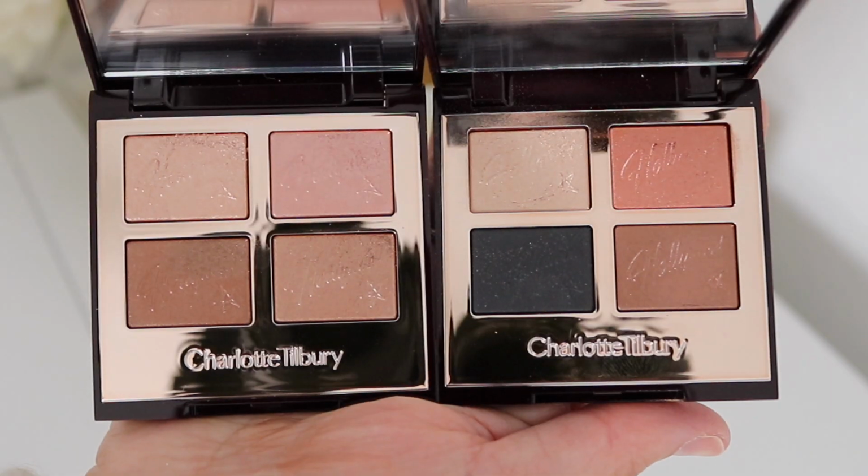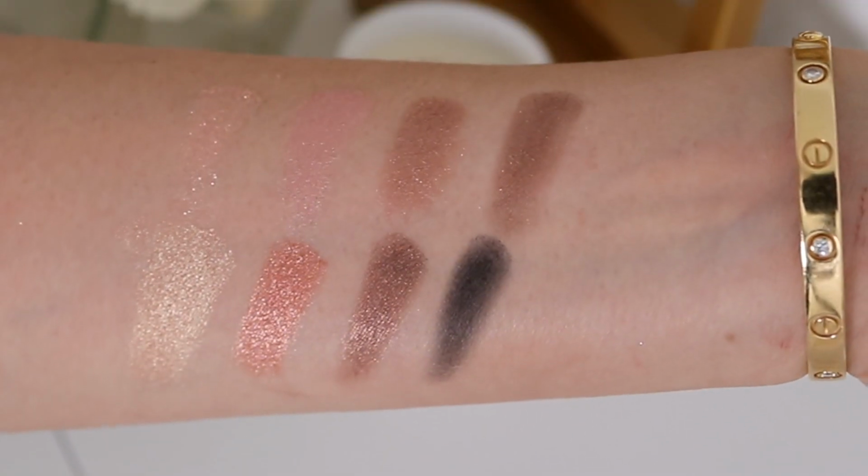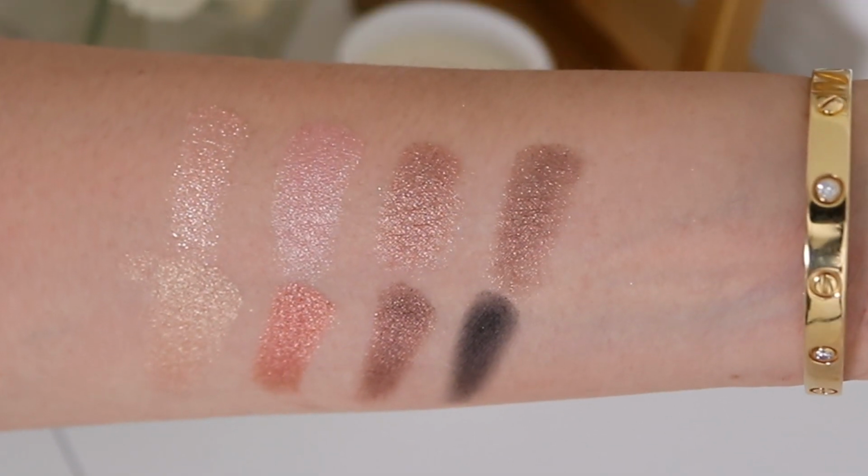Then these just made it in before December, and I'm not going to rank them yet because I'm still waiting for the third one, but I really am enjoying the new Charlotte Tilbury palettes. So we've got here Star Aura and Diva Lights, and I've done dedicated videos to these already if you wanted to see them.